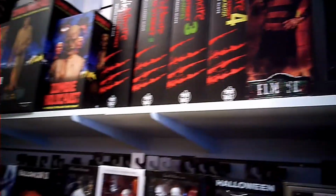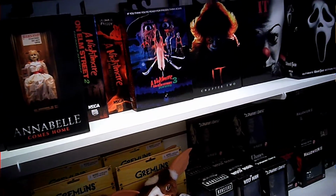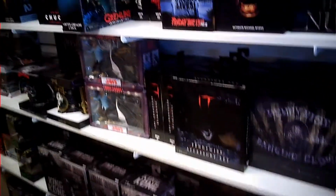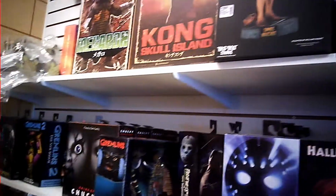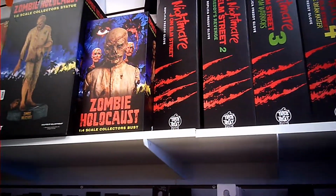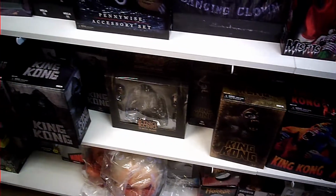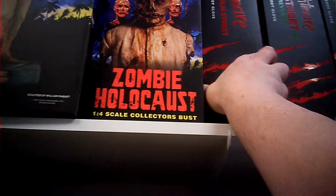Then they had all the Trick or Treat Studio Nightmare on Elm Street gloves. That I think I get to here in just a second. Zombie Holocaust. Thought that was something you don't see every day. King Kongs, Godzillas. A lot of cool stuff in here. A lot of great stuff. Had to check out one of the gloves though.